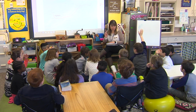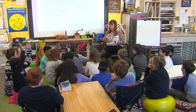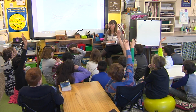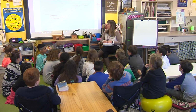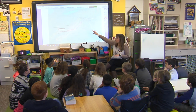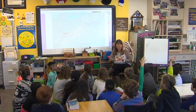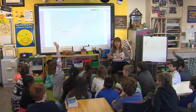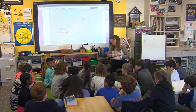Next question. Hold on. How were they going? What was the path they were going on? What was the path? Caden? Wilderness Road. Okay, I've got up here, right, they went on Wilderness Road, and does anybody remember the name of the person that helped them be able to get through that path? Emma? Daniel Boone, very good.